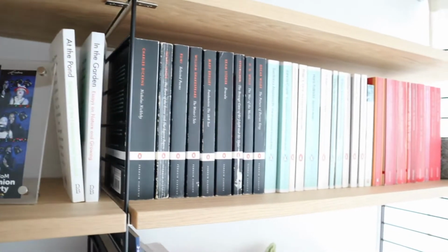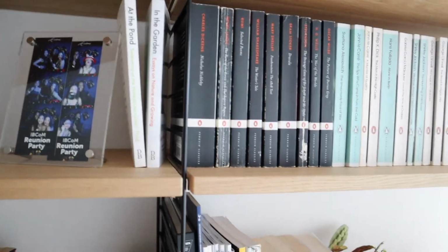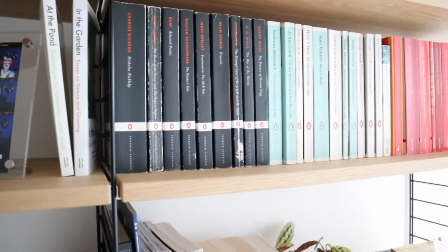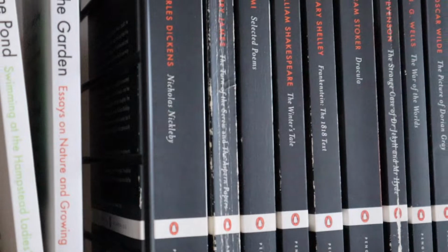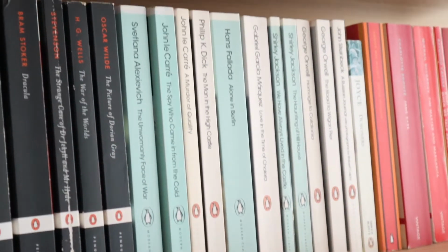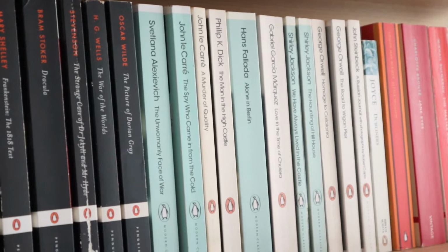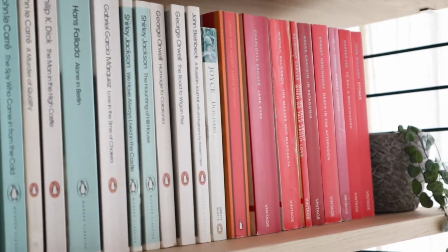And then up here, why not, let me show you right away, it's my collection of sort of classics and modern classics. So we start with Penguin Classics. These are the old style Penguin Classics. I think now they've slightly changed the way they look, but I haven't bought any new ones just yet. Then we go into Penguin Modern Classics, some remarkable titles right there with George Orwell. And then we move on to Vintage Classics.